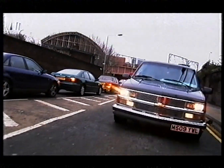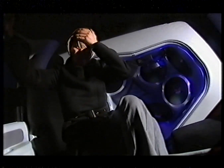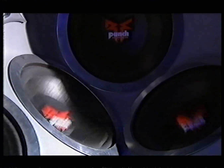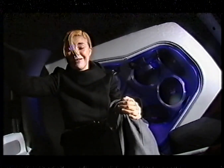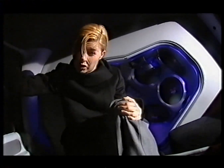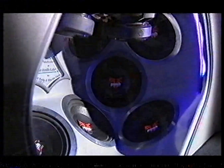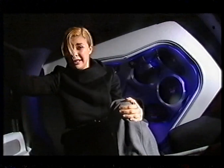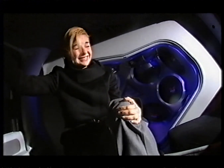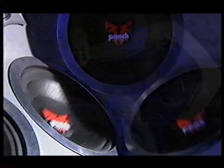Well, that was an offer I just couldn't refuse. It is so loud in here. It's not funny. It is 153 decibels in here, which is louder than Concorde. Unbelievably stupidly noisy. And if this is boys' toys, we can keep it.